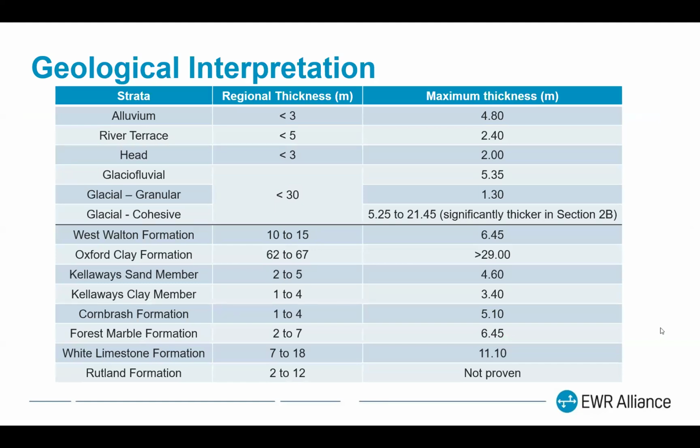Putting the parameter derivation aside briefly, it's also important to note the strata encountered and its thicknesses compared to what I mentioned before about the regional geology, and how obviously the importance of a ground investigation to confirm that specifically for your site. You can see from this, the thickness of the glacial material was hugely variable, which is probably not to be unexpected due to the general variable nature of the glacial material because of its manner of deposition. The thickest deposits were between Winslow and Newton Longville, which is exactly where we anticipated that southern extent of that ice sheet.